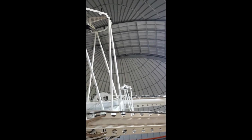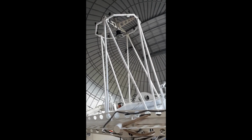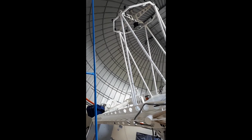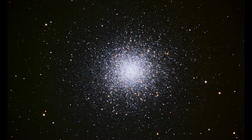The size of a telescope is determined by the size of its primary mirror. The ARCT telescope's mirror is 1.8 meters in diameter. The bigger the mirror, the more light that the telescope can collect. The starlight comes in through the shutter, and the light reflects on the large mirror, back up to a smaller mirror, and then down through a series of instruments that collect and interpret that light.